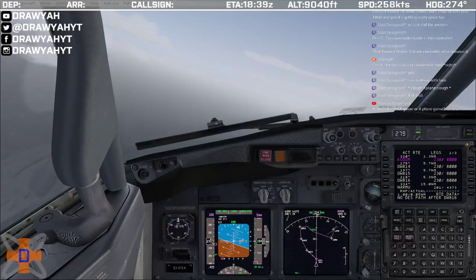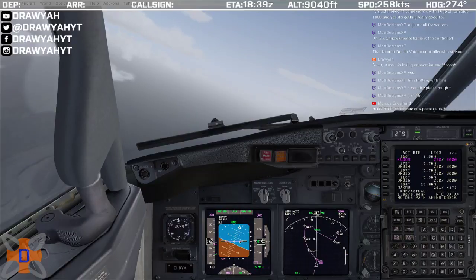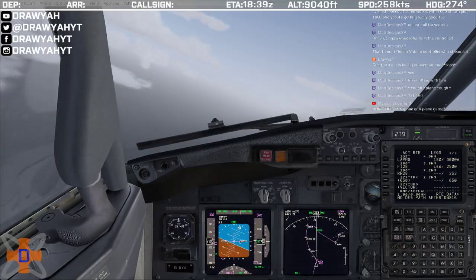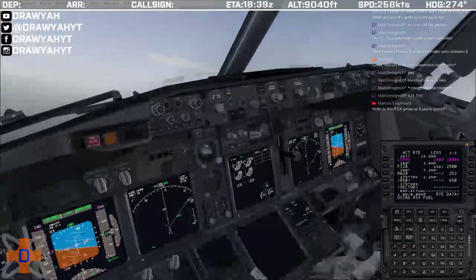Direct to Lima Alpha Mike Papa Oscar for Ryanair 5 Papa Delta. Cool, so we are going straight to lap mode. Ryanair 5 Papa Delta, firm D10, altitude 3,000 feet, QNH 101.